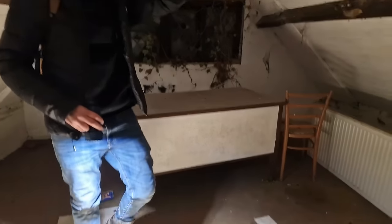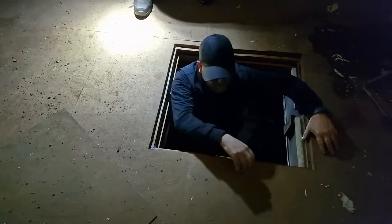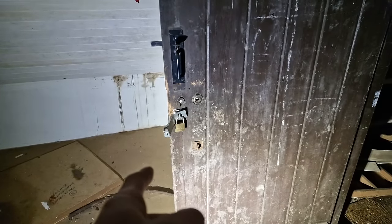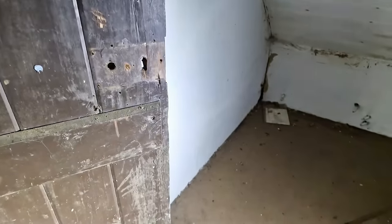Go ahead. Oh, I was locked down. I didn't grab hold of it. Sorry. It's old up here, mate. The door. Padlocked from the outside. Ooh. It's a little prison room, Ned. That's creepy. This is a bit prisony, isn't it?